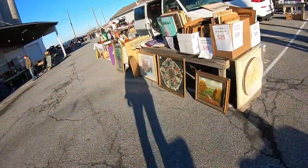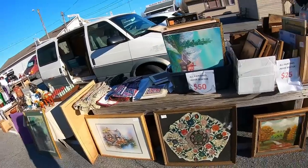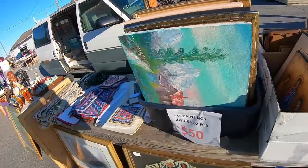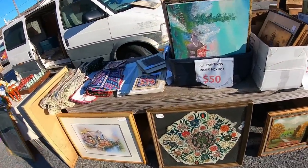Okay, I don't remember this vendor. Oh, all paintings. Okay, if you guys remember, I'm on the hunt for a painting for my own house, and I want it to be of the Great Plains. Very, very enamored with the Great Plains lately. I don't know what that's about.